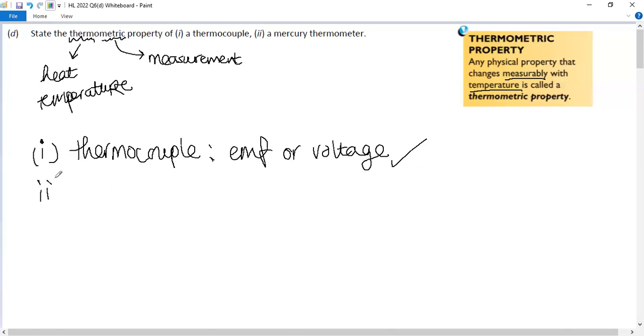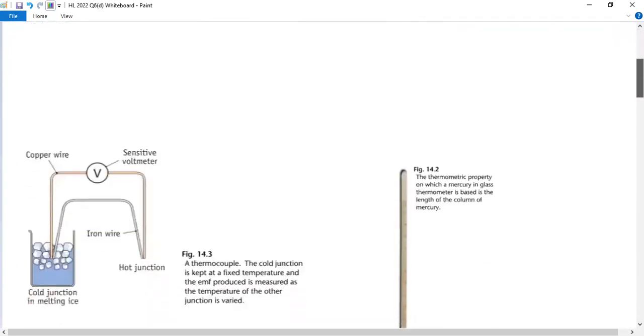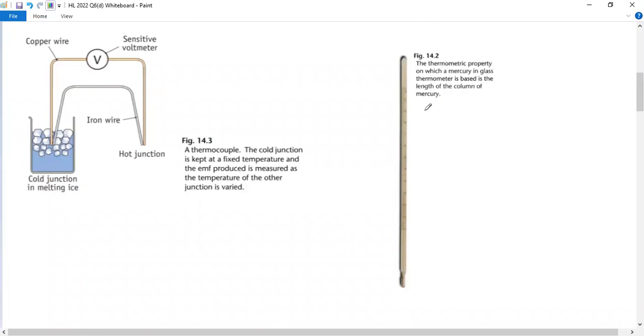All right, and I'll do part 2 as well. For a mercury thermometer, it's the length of liquid in the column. Or maybe just length of liquid would probably cover you as well, okay? So going back to our definition, just in case you're a little bit rusty about this, I want to pick the mercury thermometer because I think people can visualize it better. I'll have a look at the thermocouple in a sec, but we've all probably, hopefully, seen a mercury thermometer. If not in the lab, you might have seen one at the GP's, or you might have one at home.